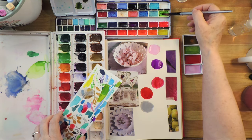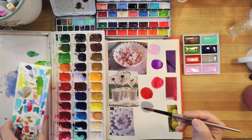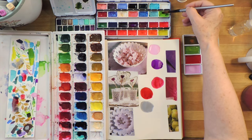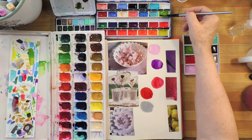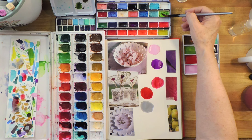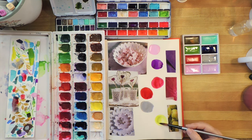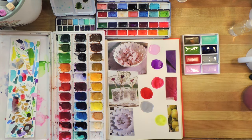So this is more of a yellow green, I think. I like that one better. And this one, when it dried, it really cracked, which makes it a little bit harder to use, but that won't stop me. It actually comes out looking more yellow than it does in the pan. I'm just going to put in a little touch of this color too. So that, see, isn't that beautiful?